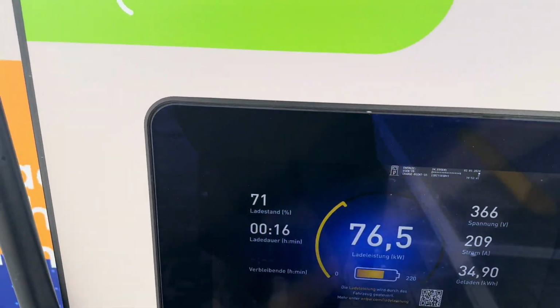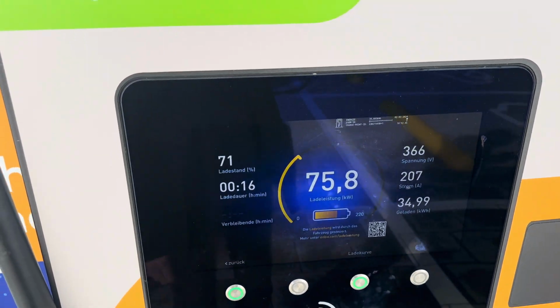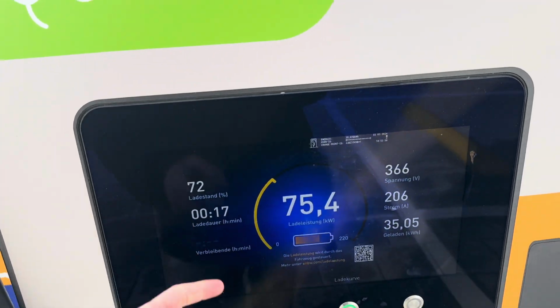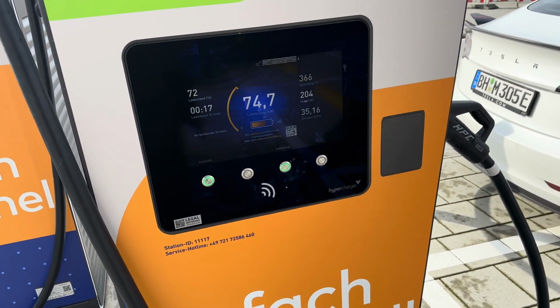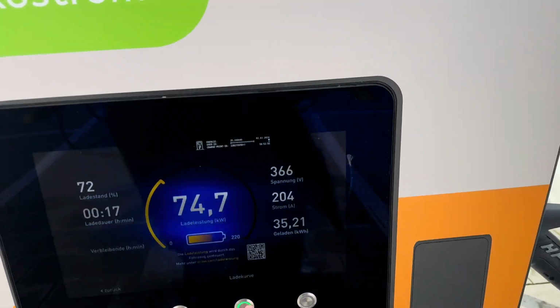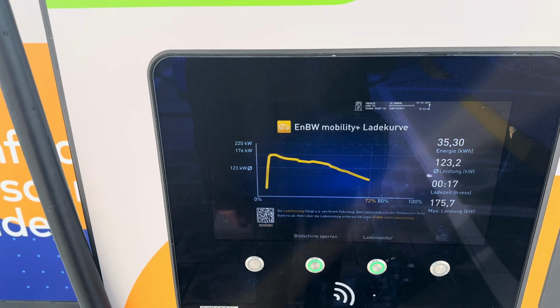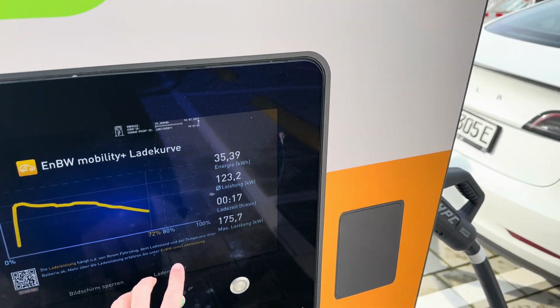We got our breakfast and we're back to the car. We're only at 76%. We're only at 75 kilowatts of power. That's still going in the car, but we're already at 72% state of charge in 17 minutes, so that's pretty good. From 6-ish%, I think. Let's have a look at that curve. Looking good. Yeah. Maybe we're gonna go to 80 or something like that.